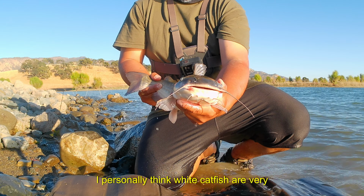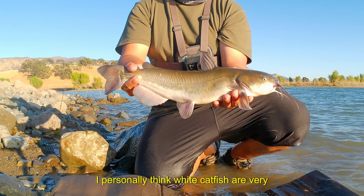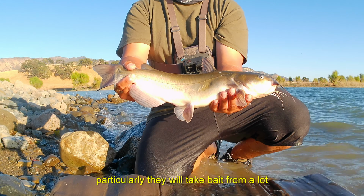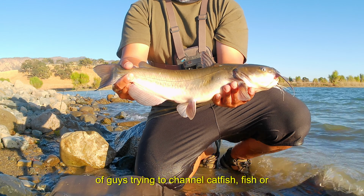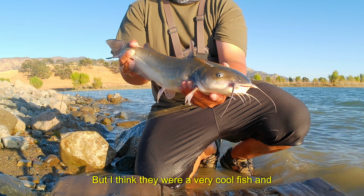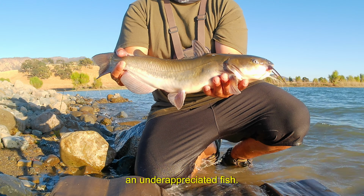I personally think white catfish are a very cool looking fish. A lot of anglers hate them because they will take bait from a lot of guys trying to catch channel catfish or striper. But I think they are a very cool fish and an underappreciated fish.